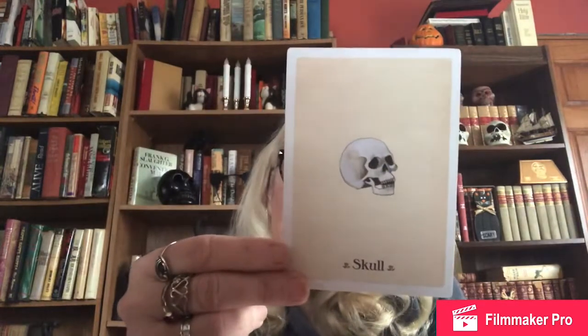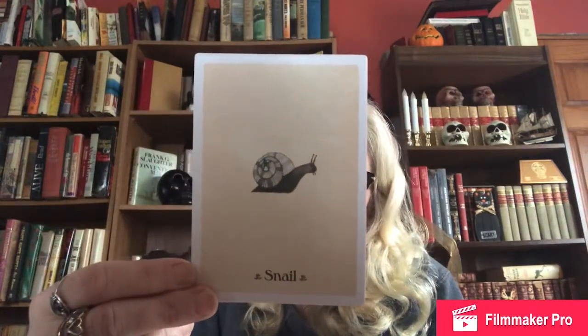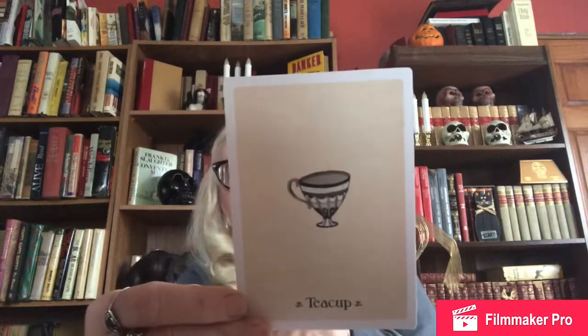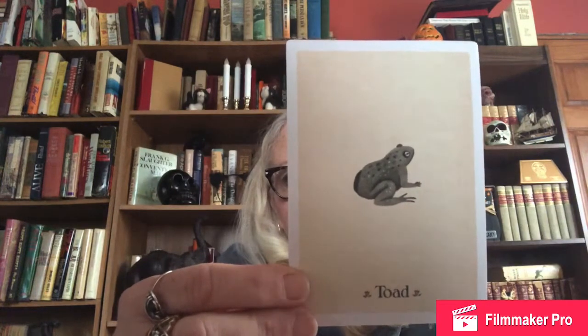Skull. Transitions, reality, and grief. Snail. Taking your time. The sacred fragility. The spider. Focus, planning, and digesting. Teacup. Ease, rest, small mind. Toad. Humor, the grotesque, and joy. Tree. I love this. Wisdom, good roots, connection.